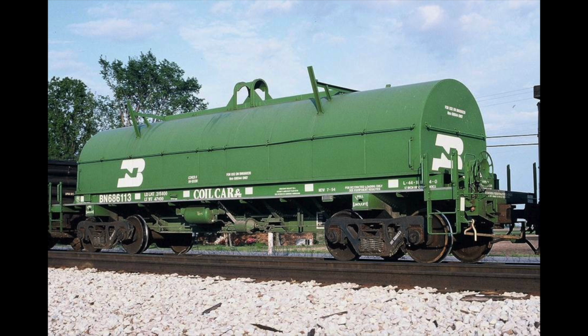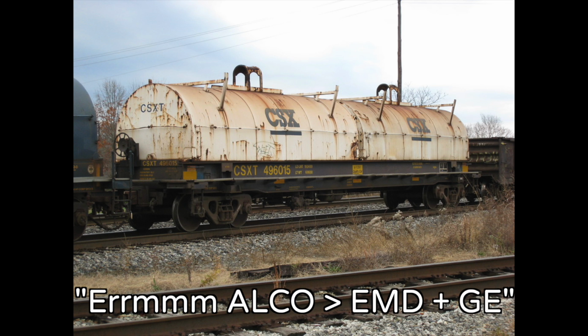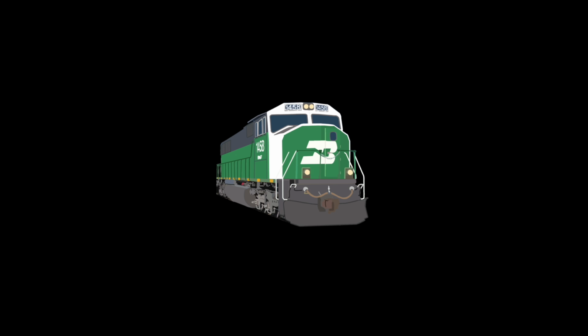Coil cars. If you like coil cars, you're probably a fan of unique things because coil cars are just that. You're probably an Alco is actually better than GE and EMD type of person. I don't know why that's the first thing that popped into my head, but boxcar.